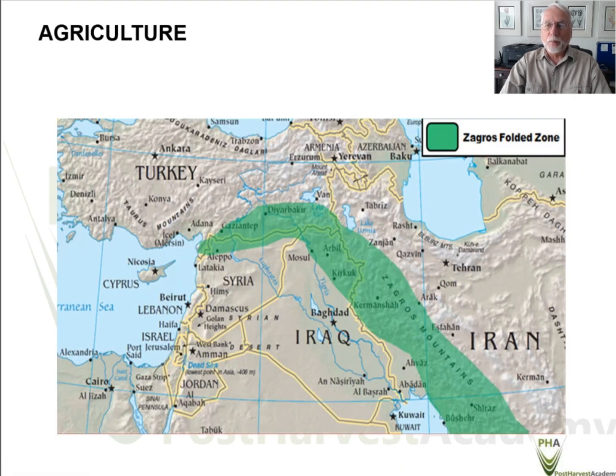Agriculture developed parallel with pastoralism approximately 10,000 years ago with the domestication and cultivation of einkorn wheat in the Karacadag highlands of southeast Turkey. From there it spread in concentric circles throughout Asia, Africa and Europe.